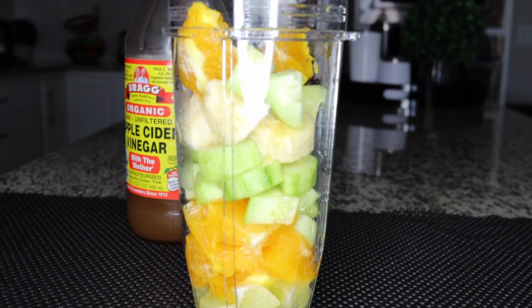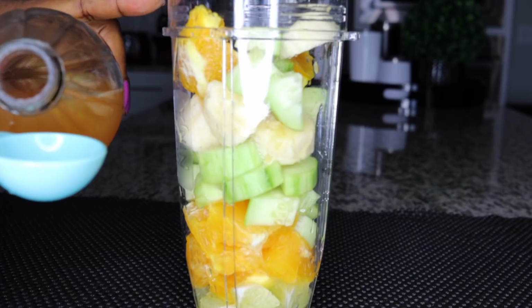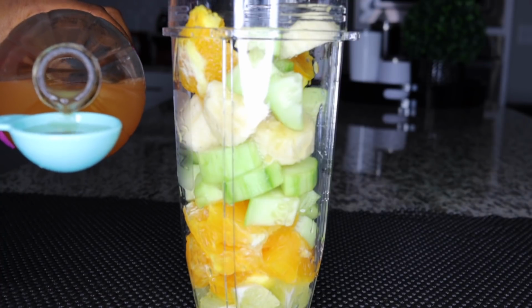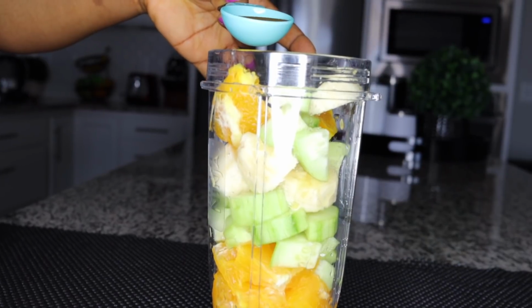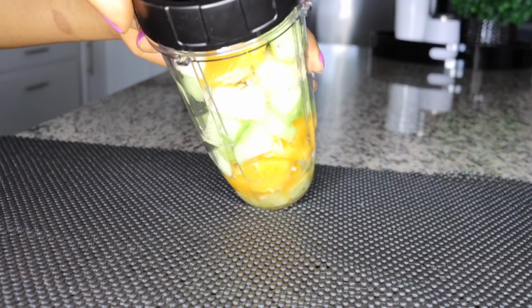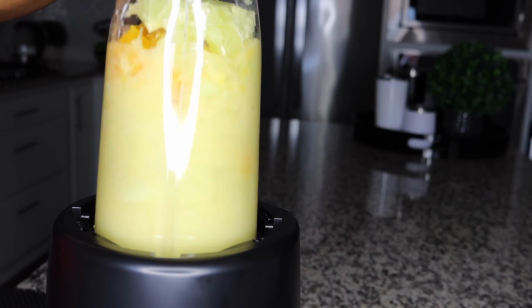want to put in one tablespoon of apple cider vinegar. You don't need a lot of apple cider vinegar. Just 1 tablespoon of apple cider vinegar does the job, depending on what you're doing. But for this mixture, just 1 tablespoon is fine. So you want to blend until you get that very smooth consistency.